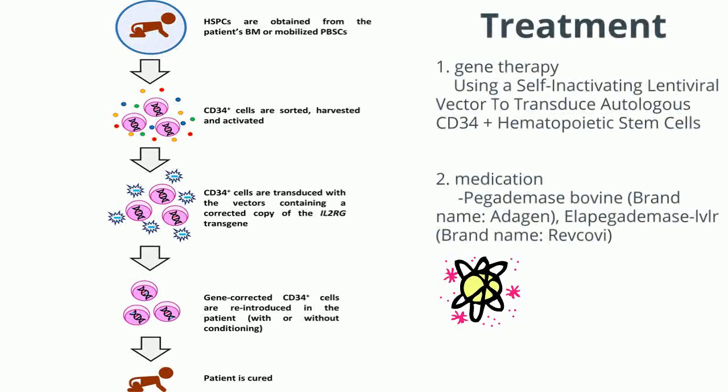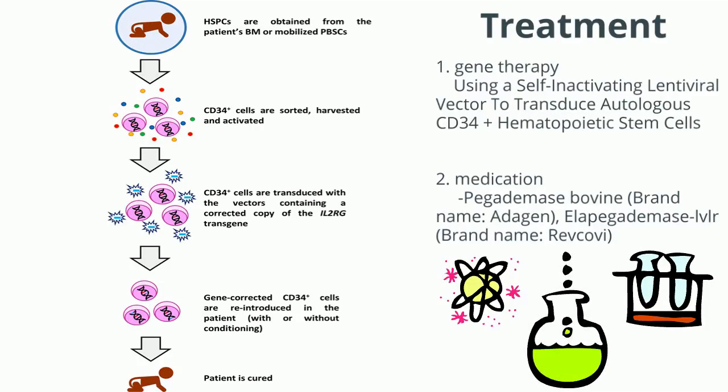For treatment, first is gene therapy, using a self-inactivating lentiviral vector to transduce autologous CD34+ hematopoietic stem cells. Stem cells are obtained from the patient's bone marrow. The normal gene is inserted into the stem cells using a carrier known as a modified vector, and the corrected cells are returned to the patient in order to restore the children's T-cell function.